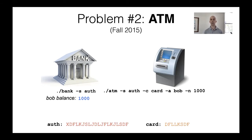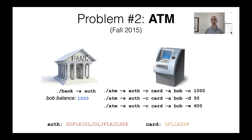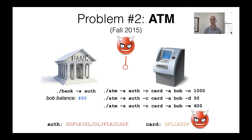In this particular case, Bob is establishing a new account with $1,000, providing his PIN to establish that account. Subsequently, Bob can connect to the bank, provide that PIN once again and say deposit $50, or later on withdraw $600. All this time, the adversary is able to observe communications between the client and the server, and of course could manipulate those communications in some way or otherwise learn information from them. And also the adversary could masquerade as a client, trying to confuse the bank and get it to reveal private information or maybe corrupt that information.